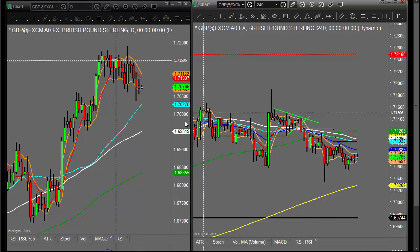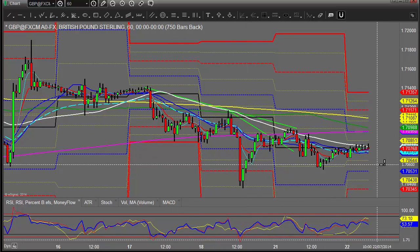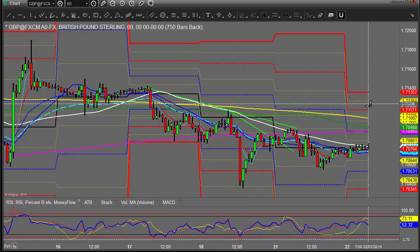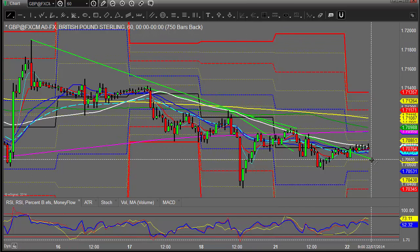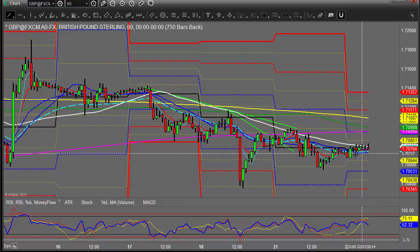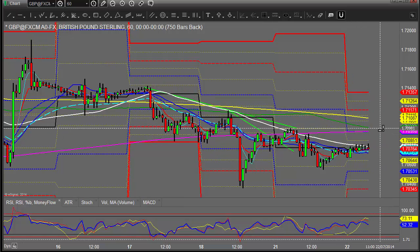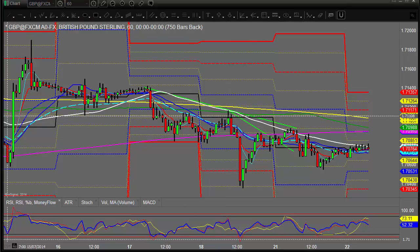But as I say, again, there's little in the way of direction when you come down to the hourlies, and you can see what's going on here. It's quite a range-bound market. In fact, there's a bigger trend line going on here, which it's walked its way through as opposed to anything else. So very directionless. There is no significant news today.